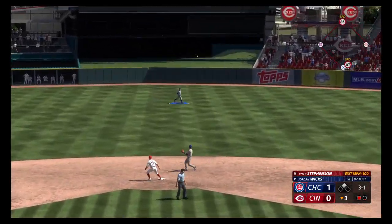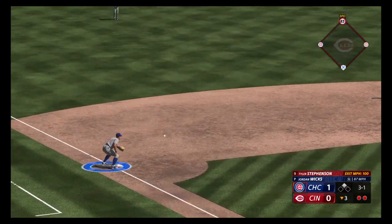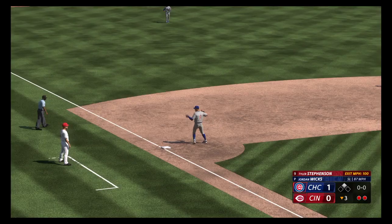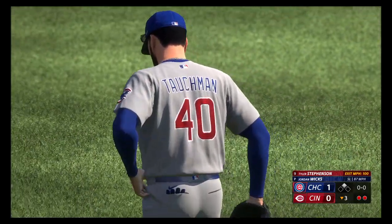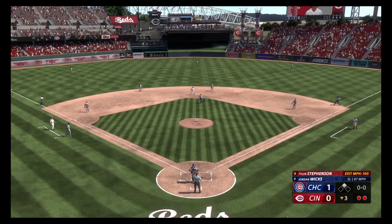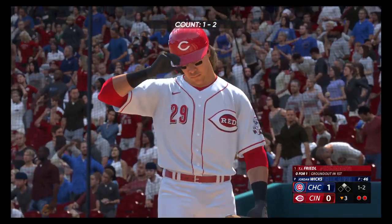On a line. He hauls it in. 2 away. Now batting, the center fielder, TJ Friedel.